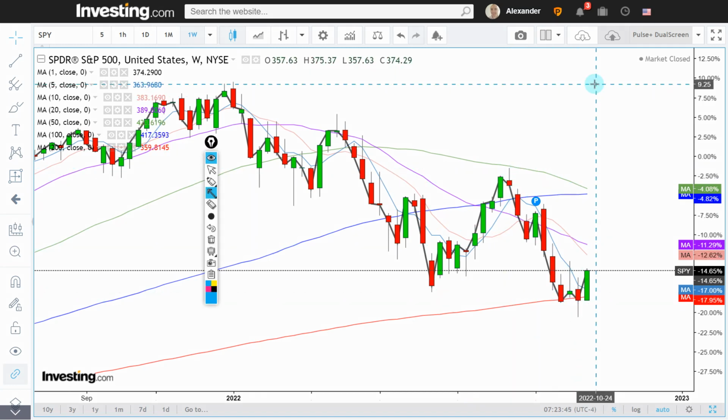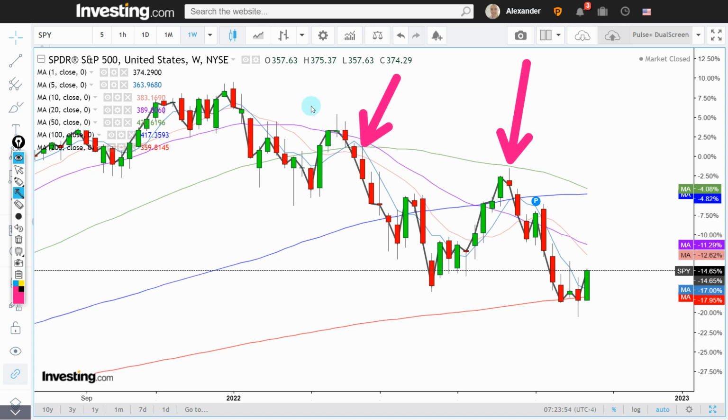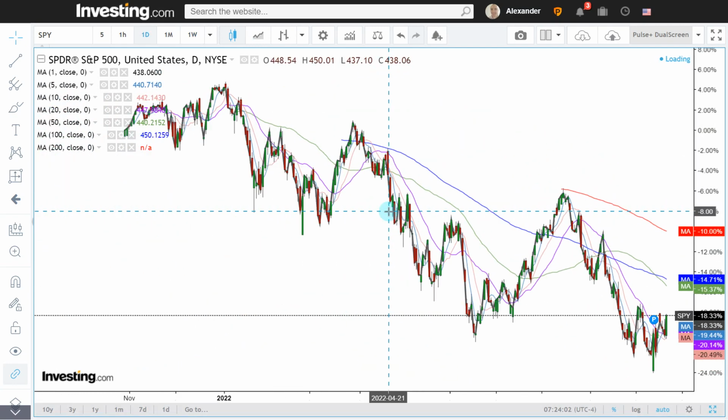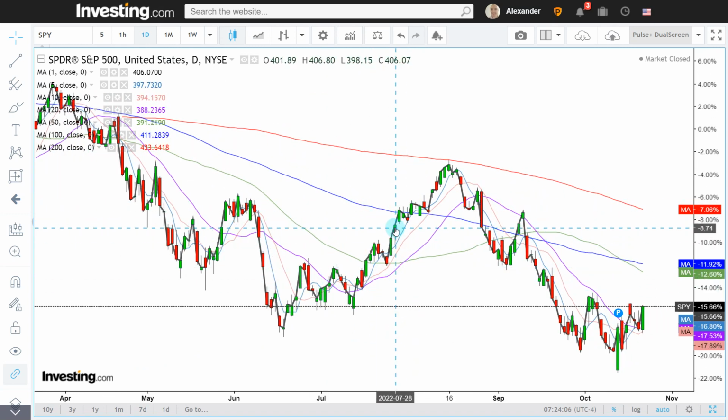The key event here definitively is that while we did get a breakout, we had a rejection at this green 50-week moving average, which it's been a big deal for some time. That is the primary explanation, basically. Let's here go on to the daily data points. Let's find the 31st here of July.